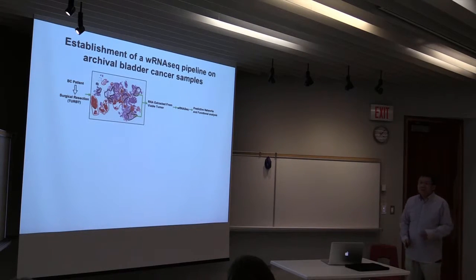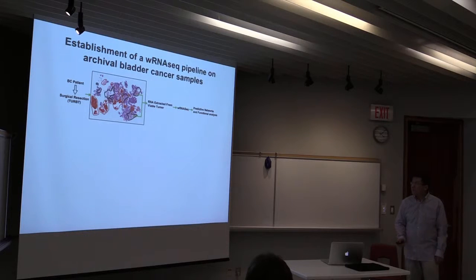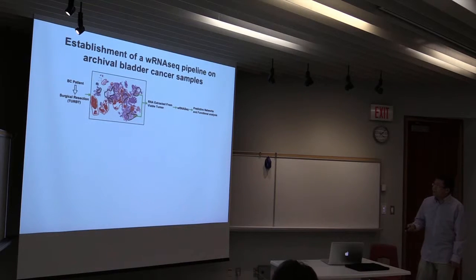So even with so many difficulties and challenges, I tried to establish the whole RNA sequencing pipeline using these FFPE bladder cancer samples. This is a quick summary of this pipeline. Basically, the FFPE samples are prepared from tumors removed from bladder cancer patients. Pathology marked the tumor regions, and RNA was extracted from these regions for our whole RNA-seq analysis. And then we use a lot of bioinformatics tools and methods to analyze the data.